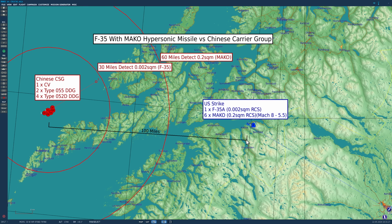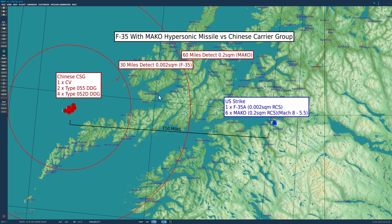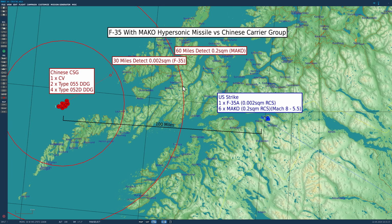In terms of the detection of the missile and the F-35, I've shown a couple of rings here. So the carrier strike group will detect the missile at this second ring here. That's about 60 miles out. The reason being, we've set the MAKO's radar cross-section at 0.2 square meters. As far as I'm aware, it's not a stealth missile, and you can't have a hypersonic stealth missile. For reference, that's about the same as a normal air-to-air missile, something like an AMRAAM.